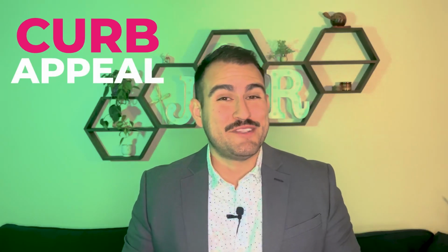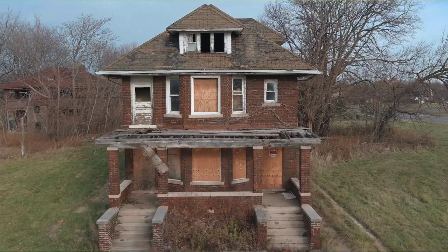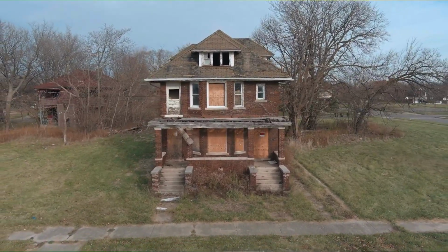Curb appeal is probably the cheapest, fastest way to increase your property's value by 10%. The National Association of Realtors did a study, and properties with great curb appeal, or let's just say curb appeal at all, sold for 7 to 11% more than properties that had bad curb appeal. I think we all inherently know this to be true, but I know from experience that improving curb appeal is probably one of the cheapest and fastest projects that anybody can do on a home to improve their property's value.